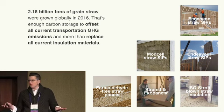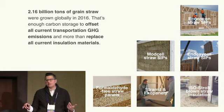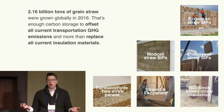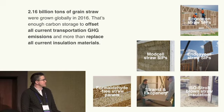And just as a quick plug, we'll talk about it at the end too, but we're going to be doing a demonstration wall on Friday morning looking at exactly these types of things in a double stud, high performance wall, and encourage everybody to come by and take a look at some of those products and ask questions.